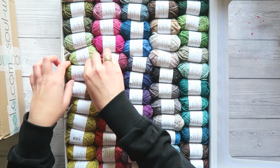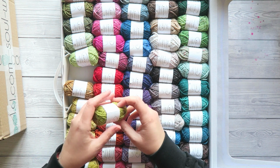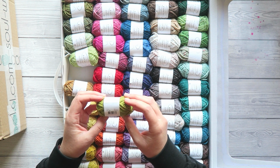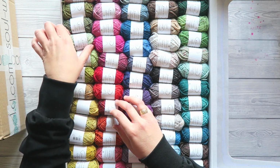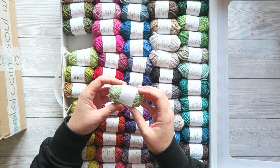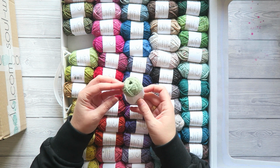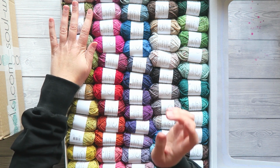Then from the greens, this one is a really nice kind of spring green that I really like. And this is called Oliva 707, so that's nice. Then we have some more greens. This one I like. It's kind of a soft, it's called Primavera. It's very pretty. Then these ones are not my colors.